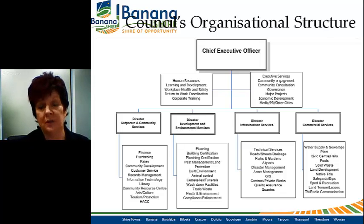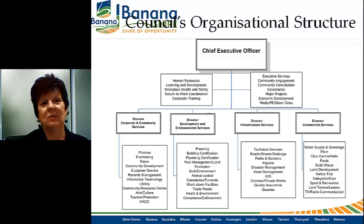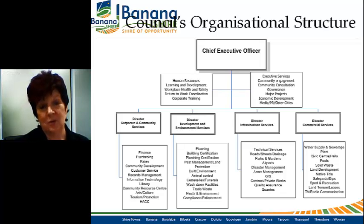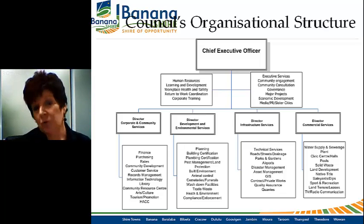Our HR function here not only covers HR services, it covers learning and development, it covers payroll, workplace health and safety. Also within our executive services department, public information, our contracts management is offered, and also our risk management and governance area runs from executive services as well. Within corporate and community, obviously finance services, community development, cultural events, and youth events and areas such as that.